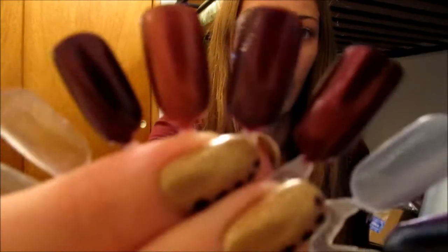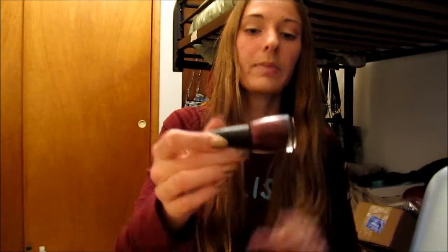The next one is Sally Hansen Complete Salon Manicure in Troublemaker. And it's a really pretty cream purple color, a very deep purple. It dries deeper than it shows in the bottle. So this is what it looks like. I've actually had this one on my toes for the past 3 weeks or so, so I really like it.